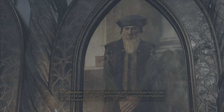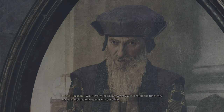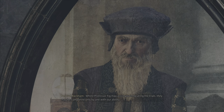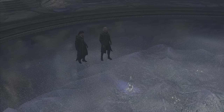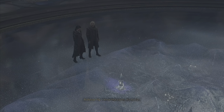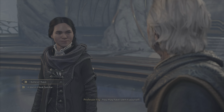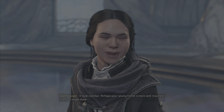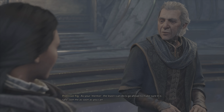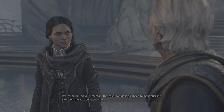You will find the location of the first trial marked on the map below you. Whilst Professor Fig may assist you in locating the trials, they may be completed only by one with our ability. Shall we have a look? Yes. I know that tower. It's not far. You may have seen it yourself. I believe I have. It looks familiar. Perhaps your young friend is more well-traveled than you might think. As your mentor, the least I can do is go ahead to make sure it is safe. Join me as soon as you can.